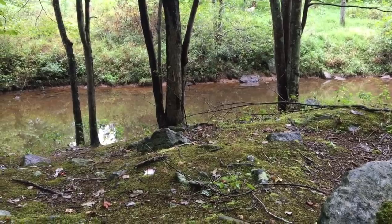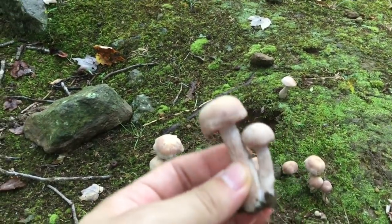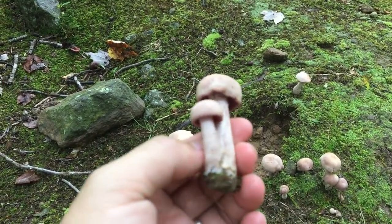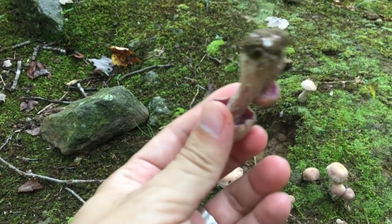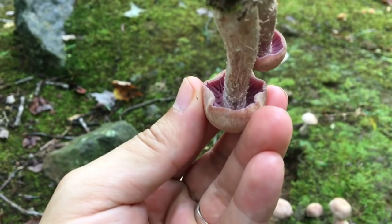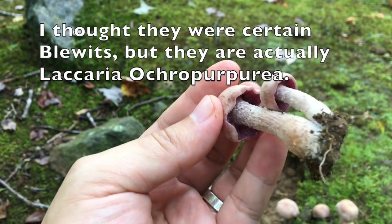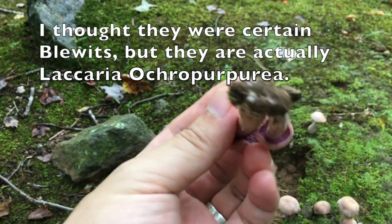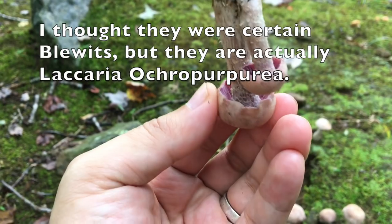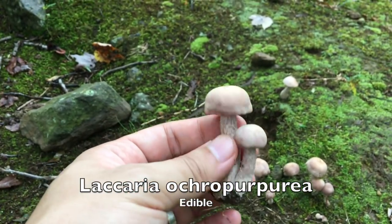So near this little creek, I found these mushrooms. They look like wood blewit or field blewit. I'm not quite sure because you can see these gills have a purplish color. But to identify it as a blewit mushroom, the spore print must be pink. So I'll bring them home and take a look.